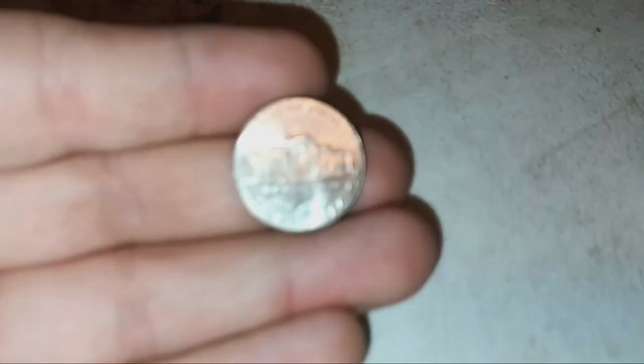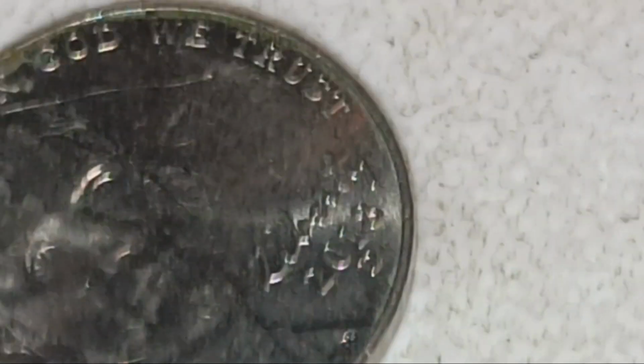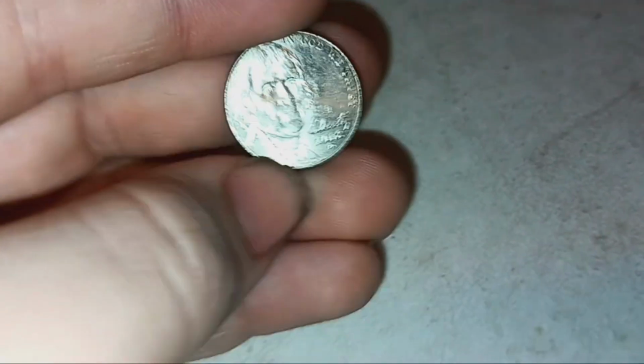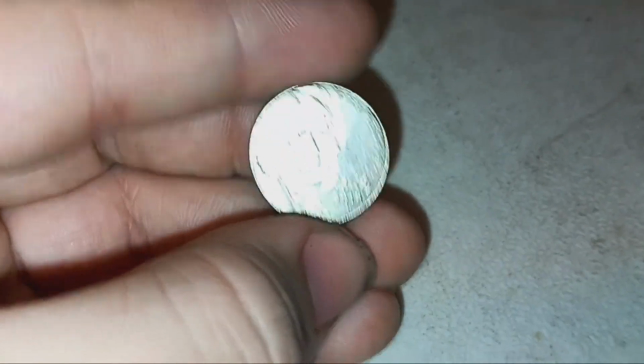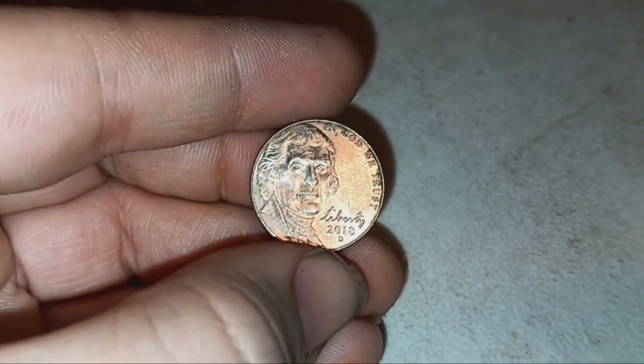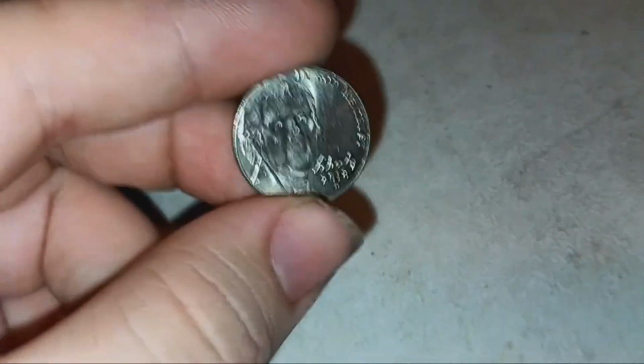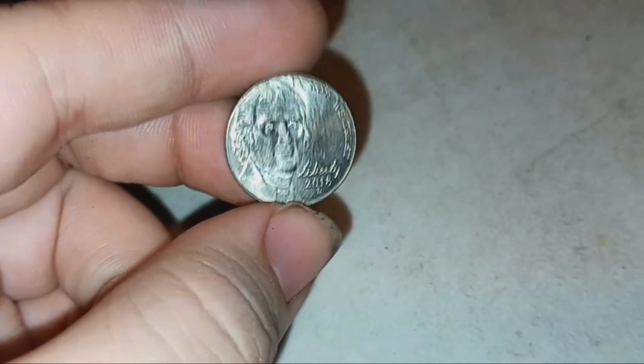So pretty cool. This is a pretty shiny coin. Why is it so blurry though? Yeah, there you go. That's better. I can't remember his name, but I know the designer designed it since probably the beginning of the Jefferson Nickels. I have to think about it. When I do the facts of this coin, it'll show me.